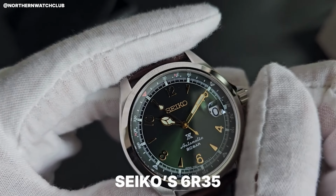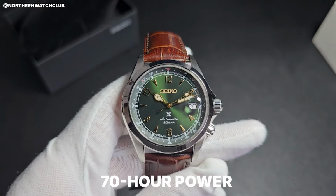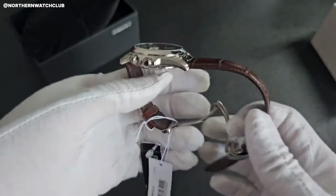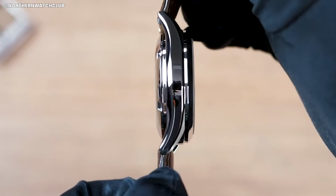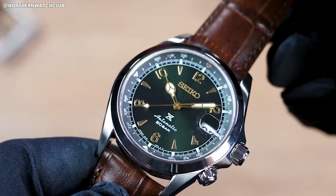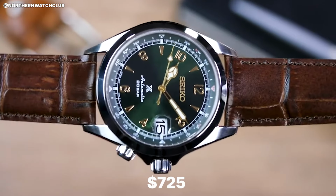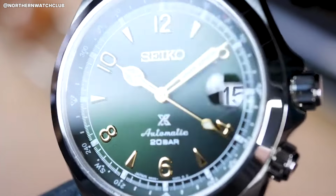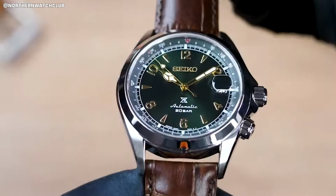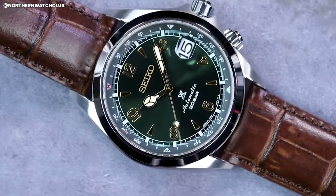Inside is Seiko's SR35 automatic movement with a roughly 70-hour power reserve. Over the dial, you get a sapphire crystal with a date magnifier and anti-reflective coating on the inner surface, plus a rotating internal compass bezel. This watch is listed at a $725 MSRP, with common street prices ranging from $550 to $675, depending on the retailer and stock availability.